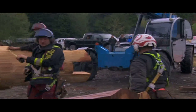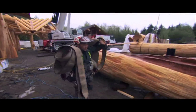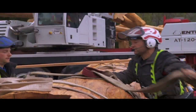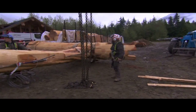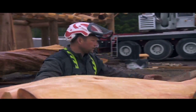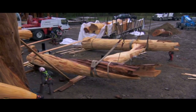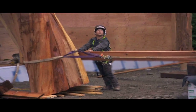Let's get our rigging on, hey? Between the weight of this thing, 16,000 pounds, and its odd shape, it's one of the gnarliest lifts that I've ever done. Let me go with it up that way as well. I hope we thought about everything. I've never done a lift like this. Coming up nicely. So far, so good. Up slowly.